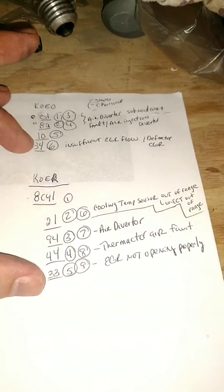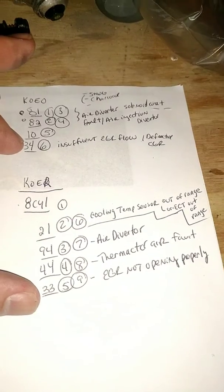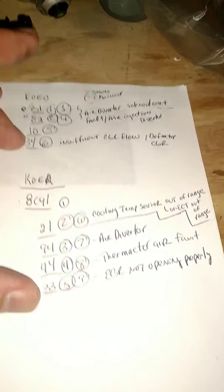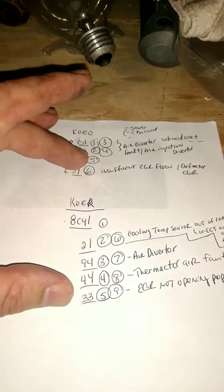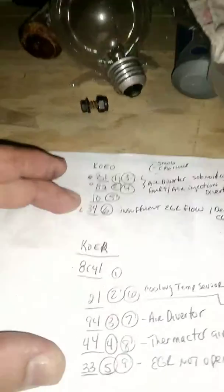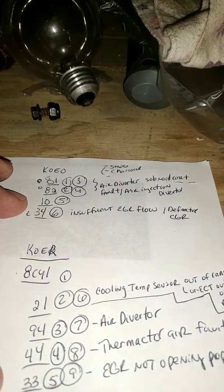Last, 34 when the engine's off and the key's on, and 33 when the engine's running. It says the EGR is not properly opening when it's running, and 34 it says it's insufficient flow. So I'm starting to think the EGR is bad in it, or not functioning anymore.